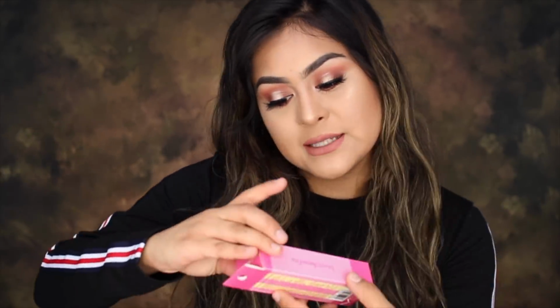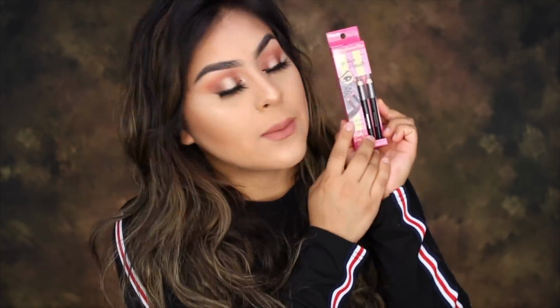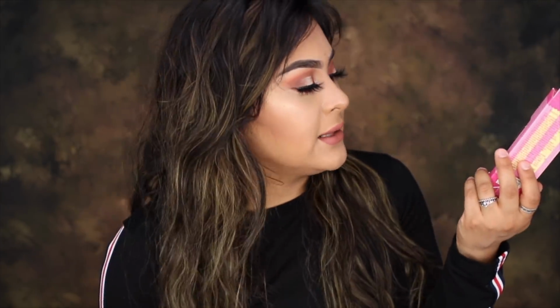So I got this one. Since we're already talking about Beauty Benefits, I got these Beauty Benefits eyeliner pencils. Well, one is in black and one is in brown. I don't know if you guys can catch that, but this one's the black one, this one's the brown one. It's basically just an eyeliner for your waterline, and lately I've been really into eyeliners for your waterline.